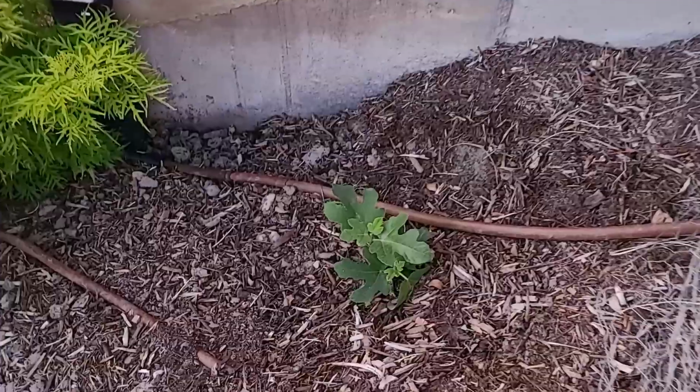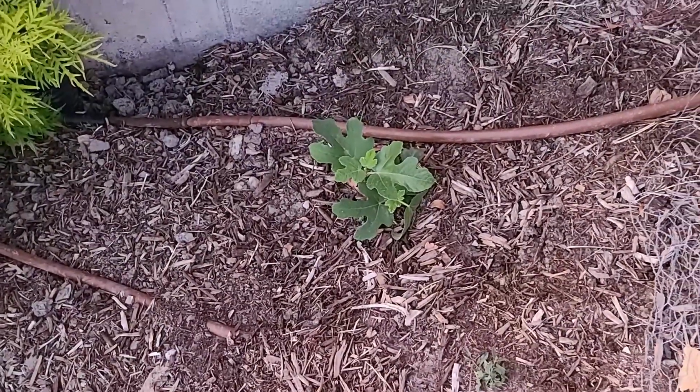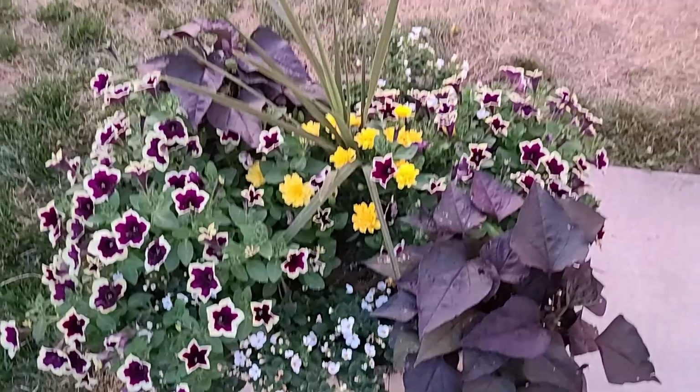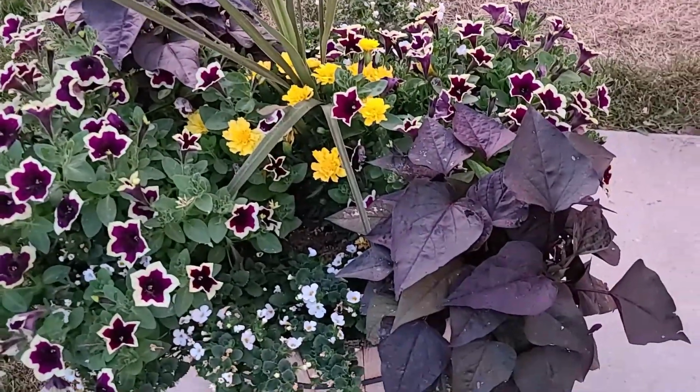But the new one right here, the Desert King fig, this one's a Chicago Hardy. And this is a Desert King, and the Desert King seems to be putting on new growth and doing well in its new home. This is one that I started by cutting. And I just wanted to show you my pot. I am not normally really good at pots, but this year's pot I think just knocked it out of the park for me. I love the purple foliage.